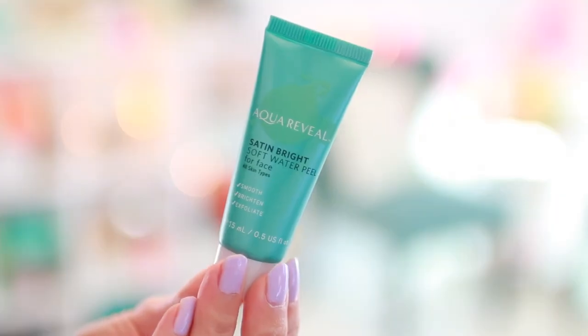Okay, this is really cool. This is the Aqua Reveal Satin Bright Soft Water Peel for Face. It smooths, brightens, and exfoliates. So I'm excited about that. I don't really know if it's like an enzymatic one where the skin balls up. It was kind of freaking me out because I'm like, okay, at what point is it gonna stop balling up? And am I gonna get down to layers of skin that I'm not supposed to? Terrified. The first time I ever did one of these, it terrified me. But I'm not sure that's what this is. But anyway, it's cool. I love a good face peel and a good exfoliation.